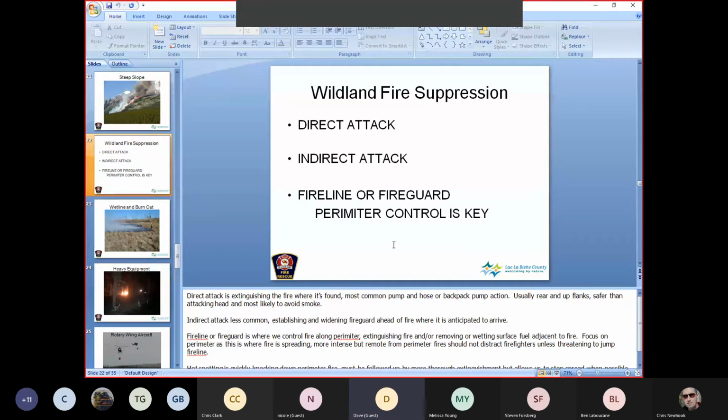I don't care if it's some wildfire crew or structural crew, people make this mistake all the time. We really need to focus on the fire line or fire guard around the perimeter, because the perimeter control is key. We have what we call candle moth syndrome, where you see something burning a lot. It's really intense fire, so we tend to key in on that. But if that intense fire is inside the black, inside the burned area, and you're concentrating on that while the perimeter is out of control and the fire is spreading, you're not controlling the fire. So we really want to concentrate on getting that perimeter controlled.